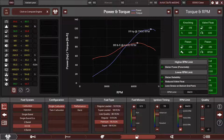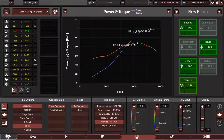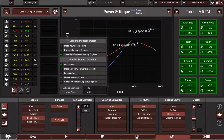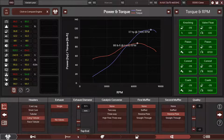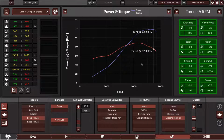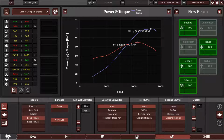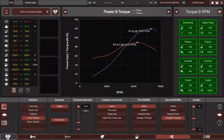Now if we squeeze down the RPM limits, our highest was 85 at 8,500 RPMs. Not limited on intake. The exhaust is about ideal. Very loud engine, so we will do a muffler. Bring the exhaust diameter back down to where it was. That gets the best scavenging effect.